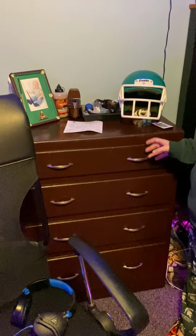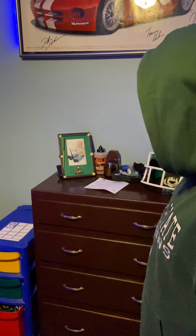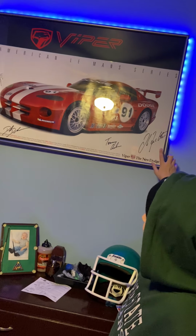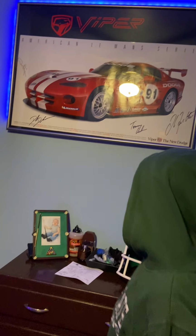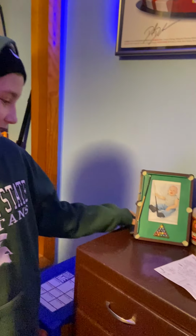To go over here, we have my drawer right here. Beautiful. Let's get my chair out of the way real quick. It's my drawer: underwear, shirts, pants. Have my RGB lights on my, obviously, beautiful Dodge Viper. And we have Vance right here. Oh, that is Vance, playing pool.